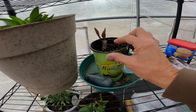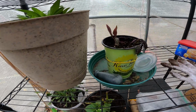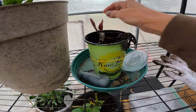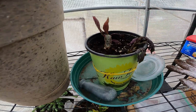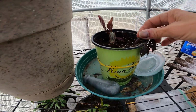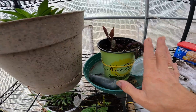And I did try to take some pieces of the Persian shield for my daughter-in-law. And look, this one is popping up. So I think it's got a good start. It's making new leaves. So look at that. It's doing good. This one is dead. I'm just going to leave it the way it is and just let it grow.